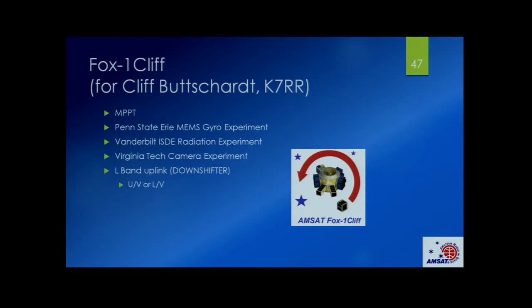This satellite will fly the maximum power point tracking system for the first time. It'll have the Penn State MEMS gyro, which is actually built into our IHU. We'll have another Vanderbilt radiation experiment. The Virginia Tech camera will fly on this one. And we'll have the L-band uplink. We call it the downshifter board that takes the L-band uplink and converts it to UHF.